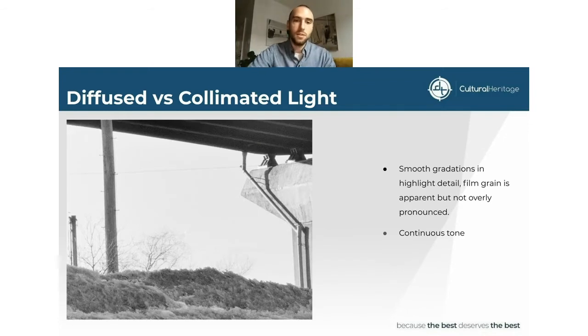In another detail, this is in the background underneath the highway, we've got the sky poking through the background, and the shadows beneath the freeway. This was done with my recent scan with the diffused light. We have very smooth gradations through the highlights. They're delicate, they are even, and the film grain is there. We want to see the film grain. It's a three-dimensional object. It exists. We don't want to flatten it, but it's not overly pronounced.